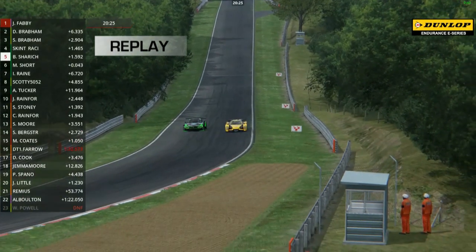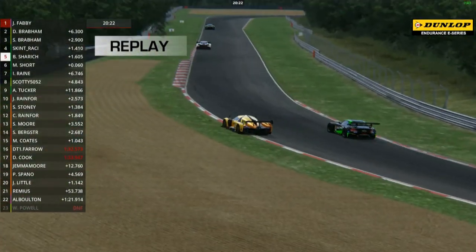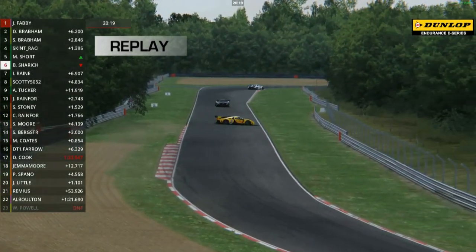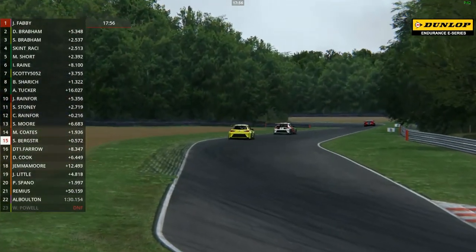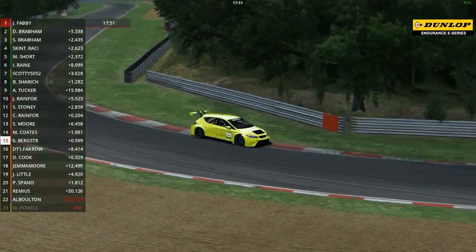Look, here's a replay. Short dives down the inside, a legitimate move. He can't quite get there, but he does force Sharridge off the line. He's on the marbles, he's out of grip, and he's out of luck as he spins into the barriers. So Morgan Short now back up to 5th place. Isaac Rain and Scott Stevenson both got ahead of Ben Sharridge as he tried to recover from that spin as well. So Ben, I'm afraid, now down to 8th place.